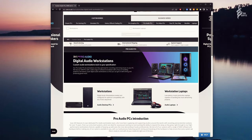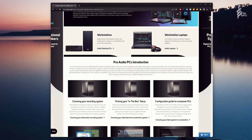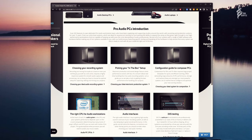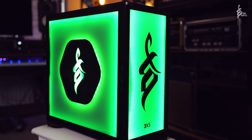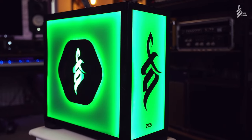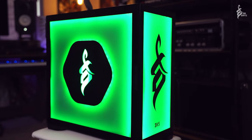So when the guys at 3XS Custom PCs here in the UK offered to build me a Tom Quayle signature PC in effect, man, that was like, yes, I have to jump at this chance. So this beautiful looking thing behind me is the result of that. This is my Tom Quayle signature PC from 3XS Custom PCs, who are a wing of scan.co.uk here in the UK.